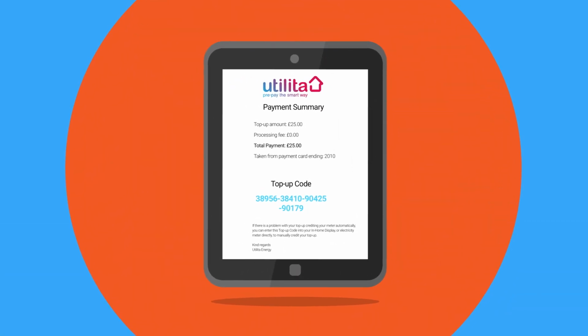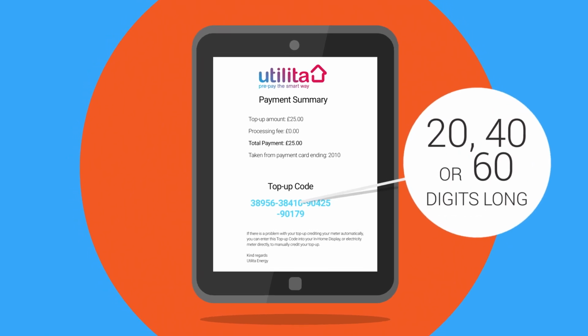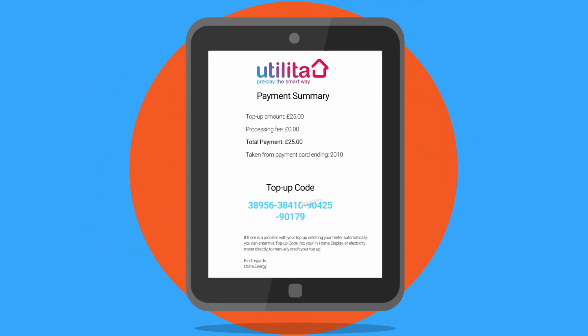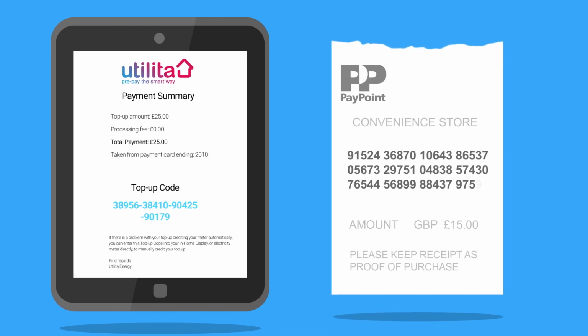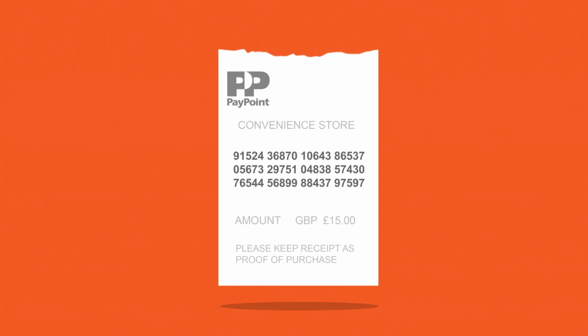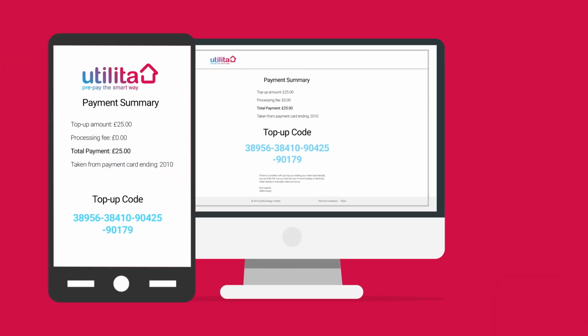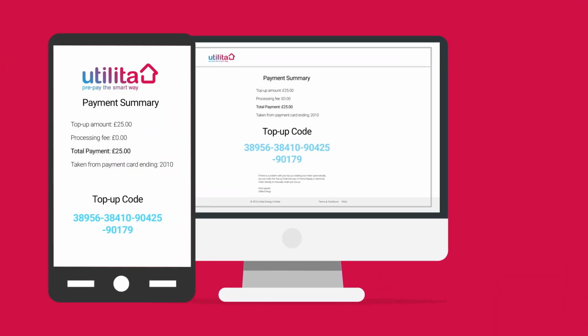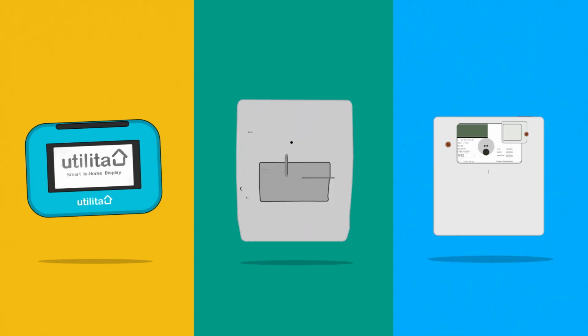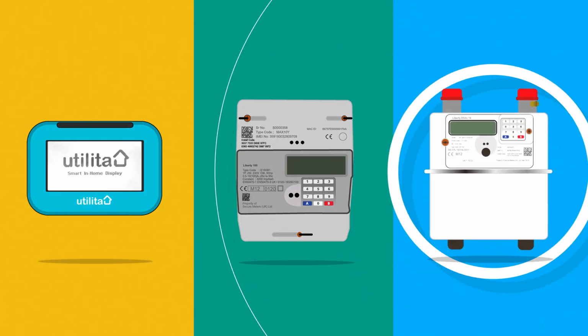Every top-up you make is given its own code. We call this a top-up code, and it will be either 20, 40 or 60 digits long. This means the number may show over 1, 2 or 3 lines on your receipt. Your top-up code can be found on your paper receipt if you topped up in a shop, in a text message reply if you topped up by text, and on screen in an email or text message if you topped up online. You can manually enter your top-up codes into either your in-home display or your electricity and/or gas meters directly.